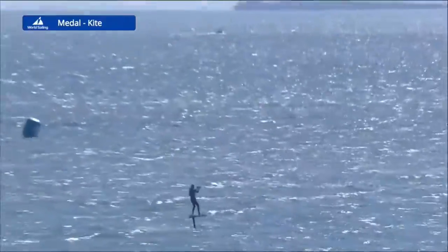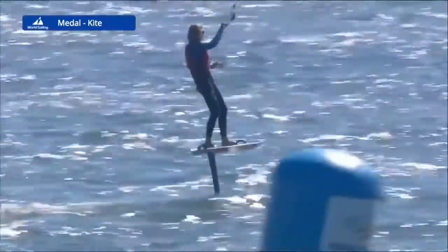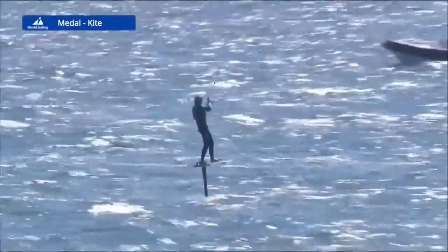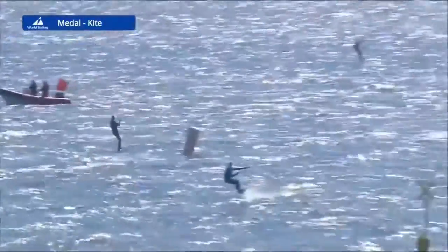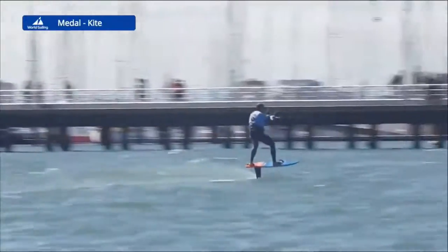We are getting ready for the second race. It will be the second of 3, and we'll be getting ready to see how the racing unfolds into this match.